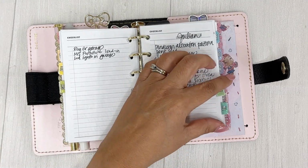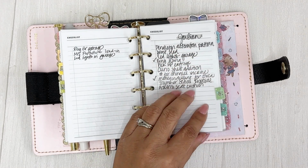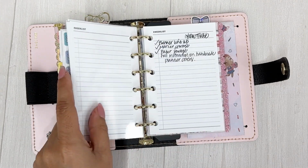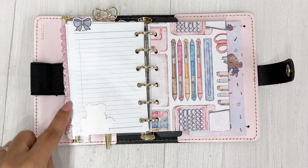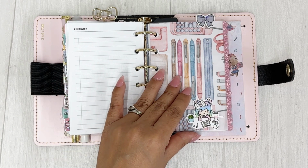I love it. I love the way my little tabs came out. They just came out so cute. And then I have a little divider here, another glitter edger, some more little cute stickers.